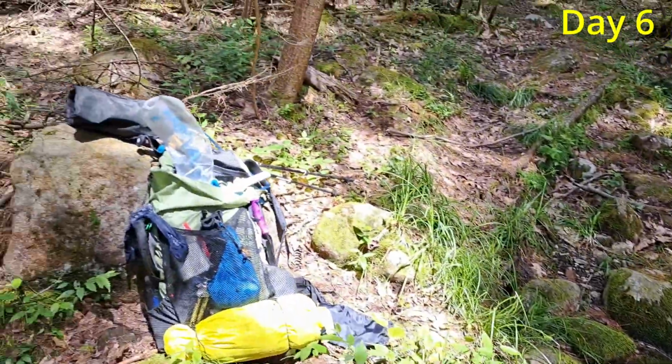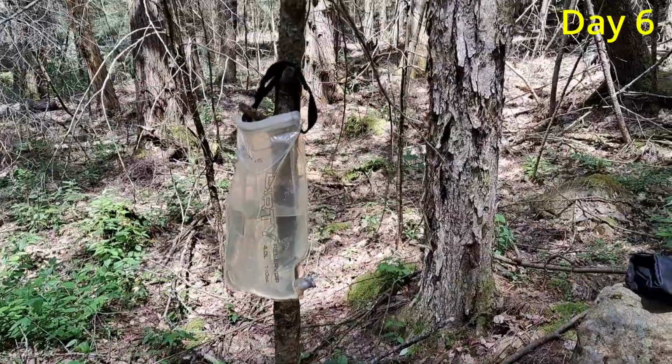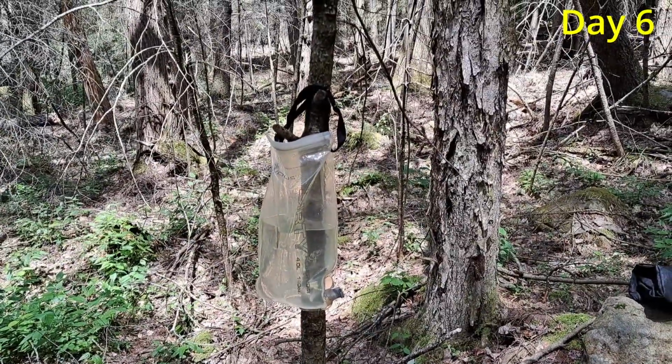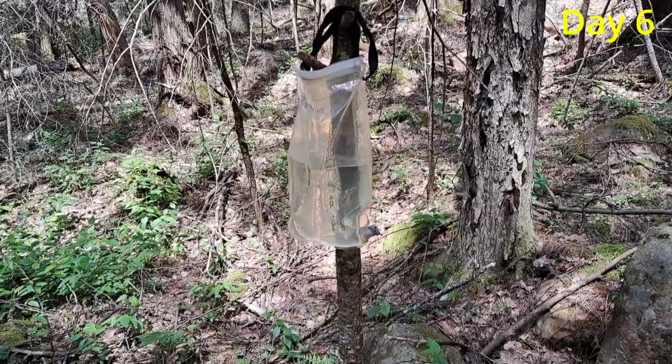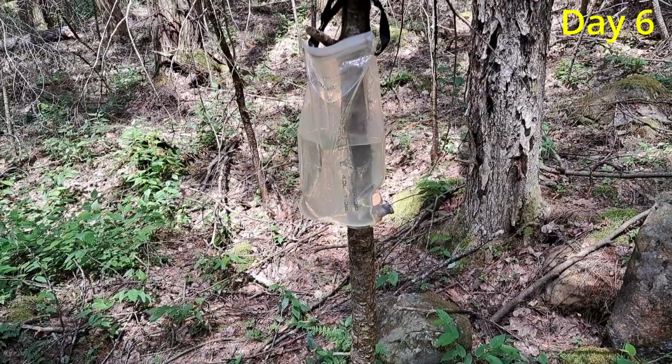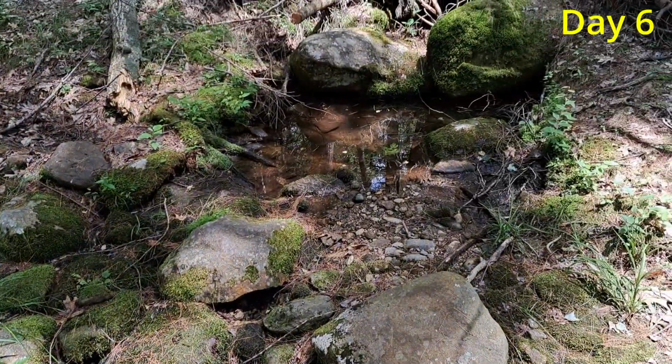When I pulled my Platypus bladder out of my bag, I still had a good liter left. I thought I was running low. Only used about half of it, but I bandana-filtered into the reservoir and you can see how clear that water is. Despite what it might look like here, it's actually very good water.